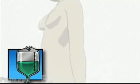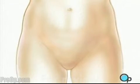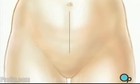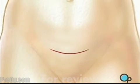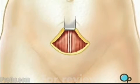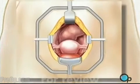The anesthesiologist will begin to administer anesthesia, most probably general anesthesia. The surgeon will then apply an antiseptic solution to the skin, place a sterile drape around the operative site. After allowing a few minutes for the anesthetic to take effect, your doctor will decide whether to make a vertical or horizontal incision. An incision is made cutting through the skin and muscle of the abdomen.